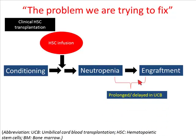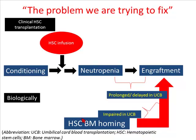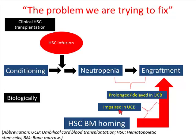In the area that I'm interested in, which is umbilical cord blood transplantation, we have issues because neutropenia is usually prolonged because of delayed engraftment. Now, this is clinically. So what happens behind the scenes biologically? When we infuse the cells into the blood, we expect them to home to the bone marrow, and after that, we expect them to engraft. This is actually where the problem in cord blood transplantation lies, mainly because of the limited number of stem cells in the cord units, but also because of impaired homing to the bone marrow. So this is the piece of the puzzle that we're trying to fix here.